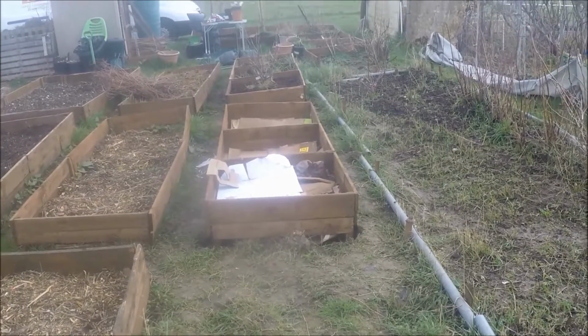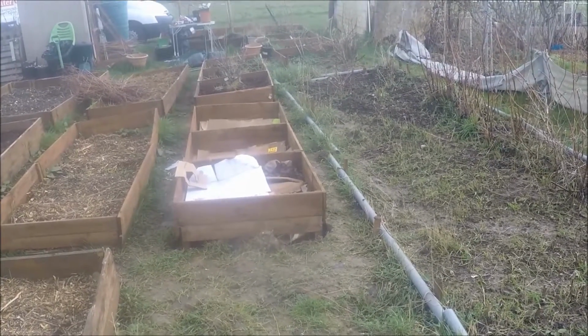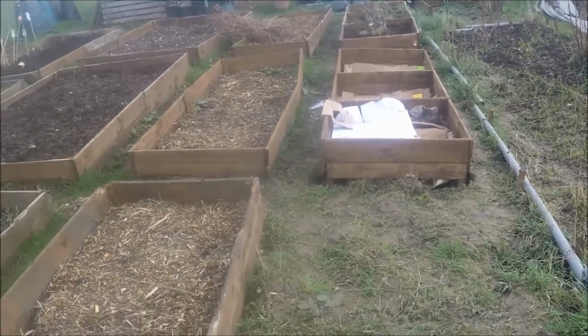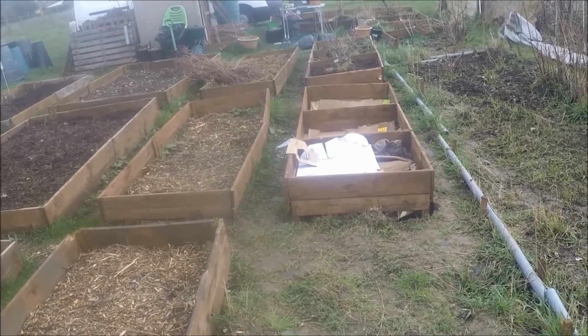It's a bit wet, miserable, windy today, so I'm not doing it today anyway. So yeah, okay, so that's about it from the allotment for this week.